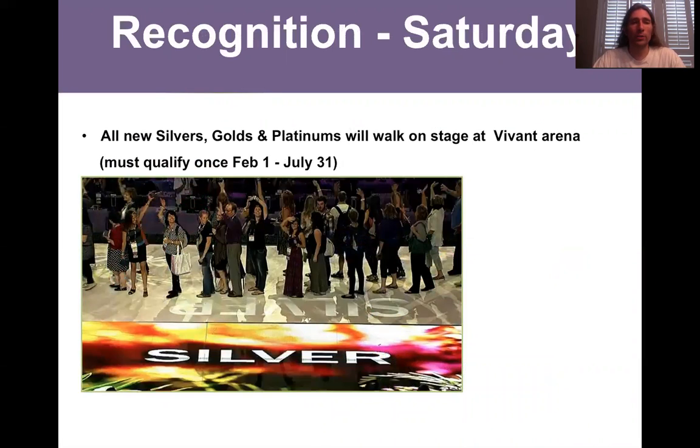So recognitions for new silvers, gold, and platinums. They're going to walk on stage at the Vivint Arena. You have to qualify February to July, and you're going to walk across the stage on Saturday. This is a really great thing. You line up outside, and the line kind of wraps around the building. And as you're walking in, your names scroll through on the big screen on the Jumbotron in there.